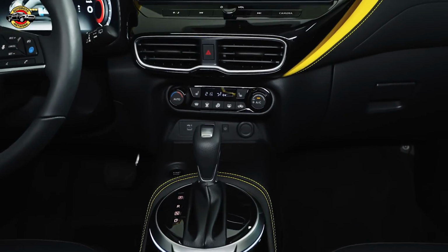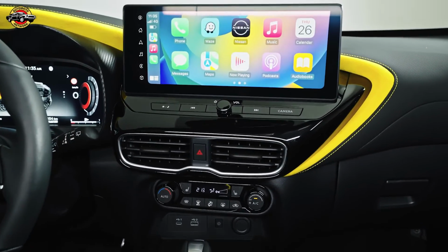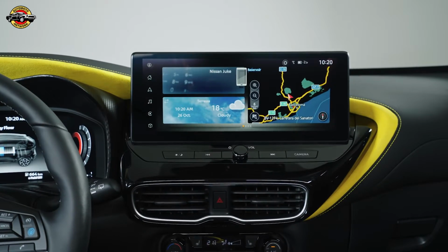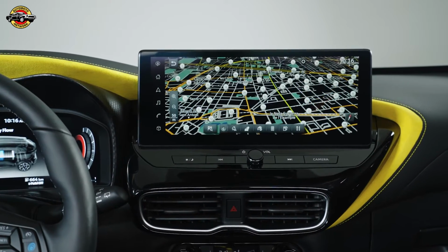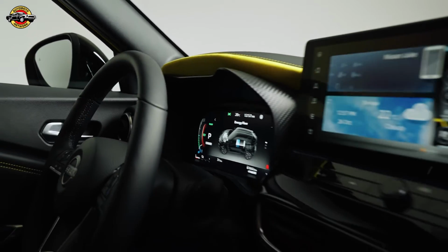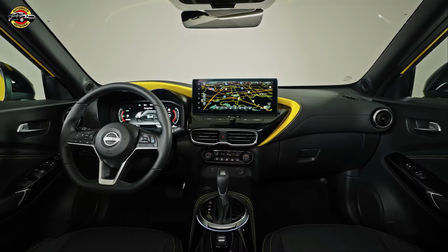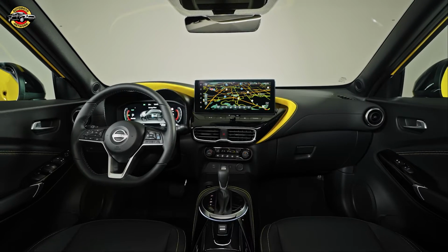The infotainment system gets an upgrade with improved voice recognition, natural language understanding, and wireless Android Auto and Apple CarPlay. The N Sport grade brings a matching yellow highlight to the interior, creating a cohesive and eye-catching design. From the instrument panel to the seats, the N Sport edition exudes style and attitude.